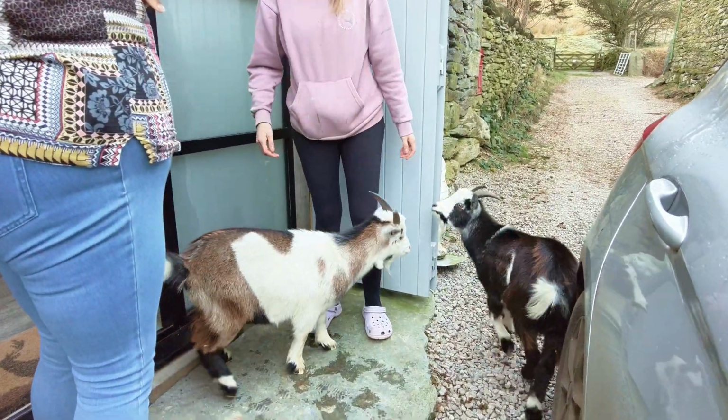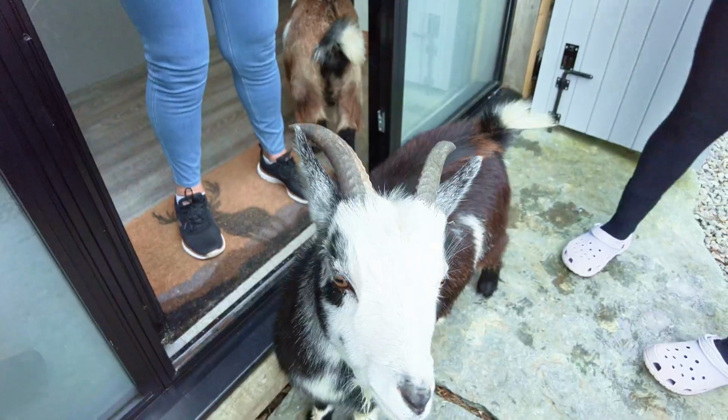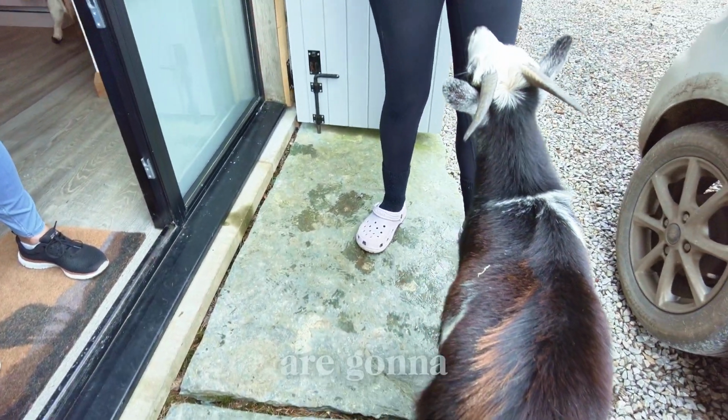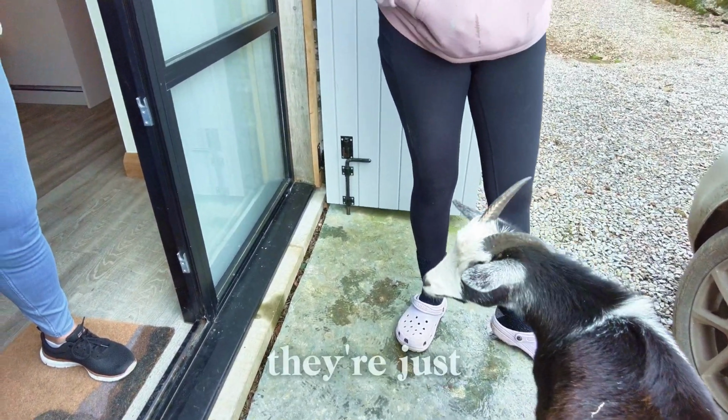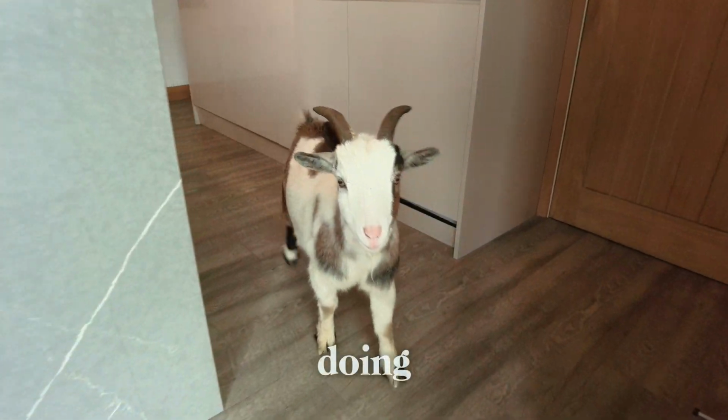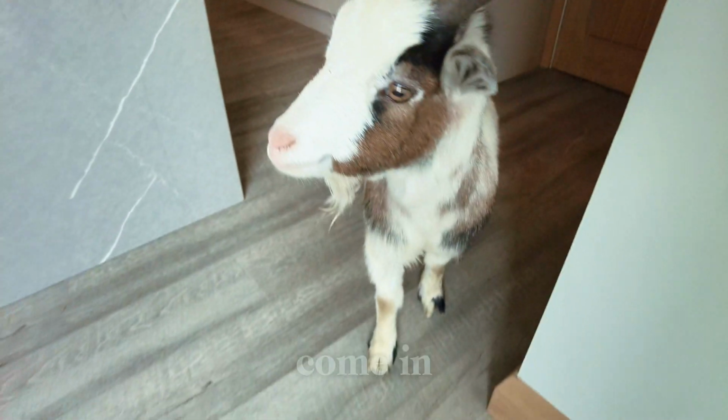Are they indoors? No, they live out, but just a few animals. The pigs are ace. Two of the pigs are going to stay. They're just next to where Lower is, literally just on the field there. What are you doing? Who said you could come in?